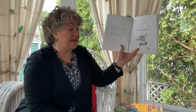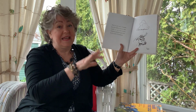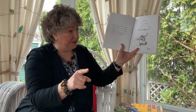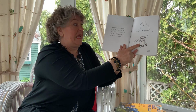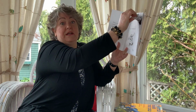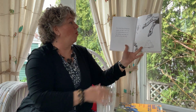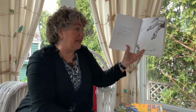Bzzz. Now, has anybody here ever been stung by a bee? Unless you're allergic, it's not a big deal, but it hurts. Okay? Look at Ferdinand's eyeballs. He has just been stung in the butt by a bee. Oh dear. Wow, did it hurt? Ferdinand jumped up with a snort. He ran around puffing and snorting, butting and pawing the ground as if he were crazy.